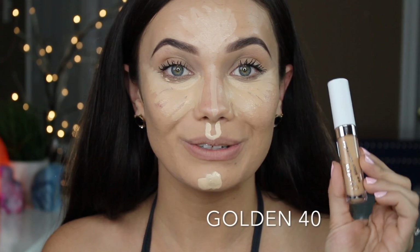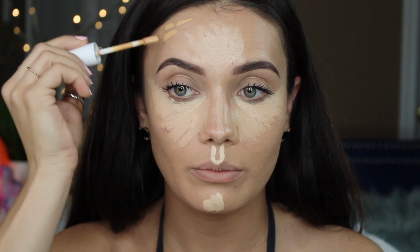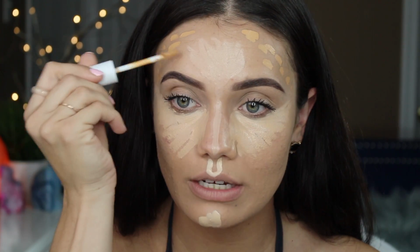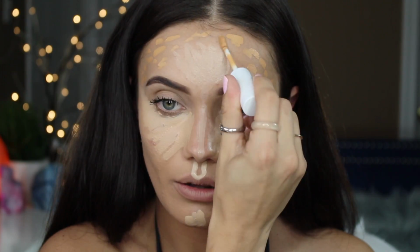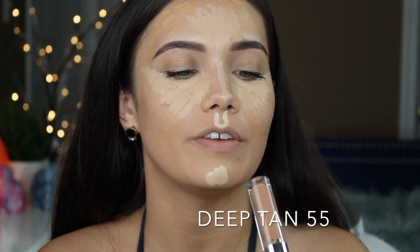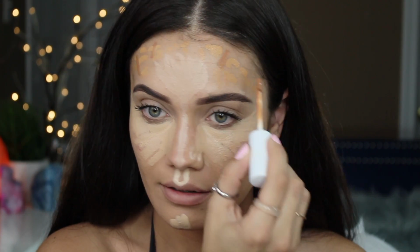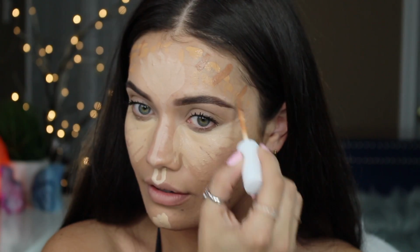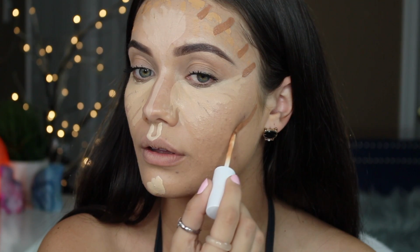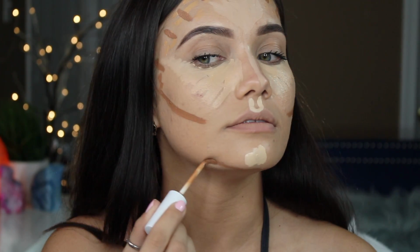Next up, I want to take the shade Golden 40, and I'm going to use this along my forehead for a little bit of bronzing. You guys know I am like a forehead bronzing fool. Probably could have gone a bit deeper actually, so I might do that. But I'm just going to add this all around. I'm actually going to add a little bit of Deep Tan to that as well. This is Deep Tan 55. So just amongst that, I'm going to run some through here. I'm going to take that same Deep Tan through my contour. Also adding that along the jawline.